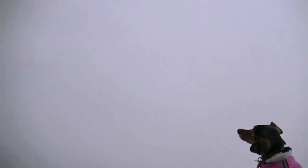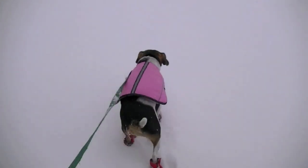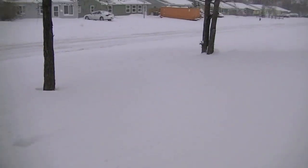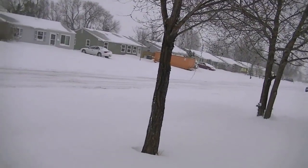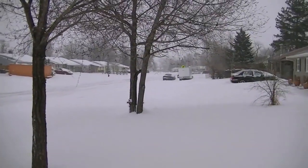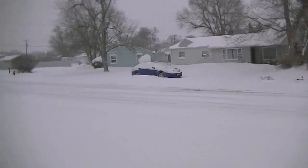Okay, so we're in the front, and you can see my driveway. Oh, and we'll see how deep it is. Oh, it's not that deep. Okay, well, I've shoveled once. There was 8 inches this morning. I guess it's drifting. And we can look down the street. We can see the house with the dumpster where they had the fire a couple months ago.